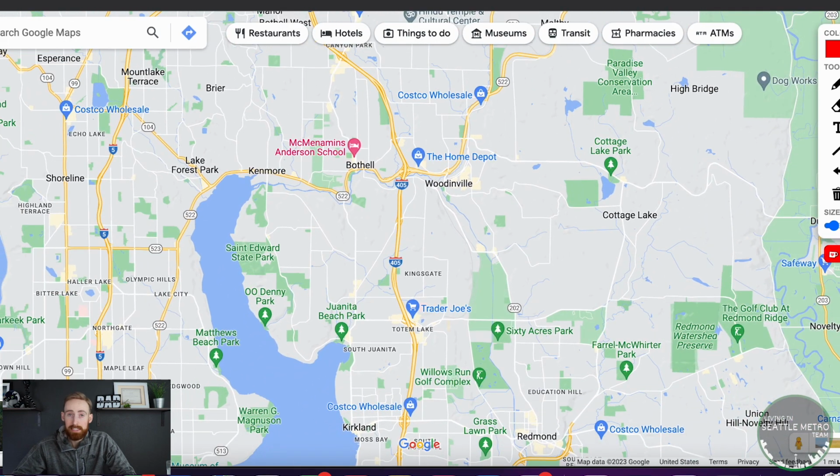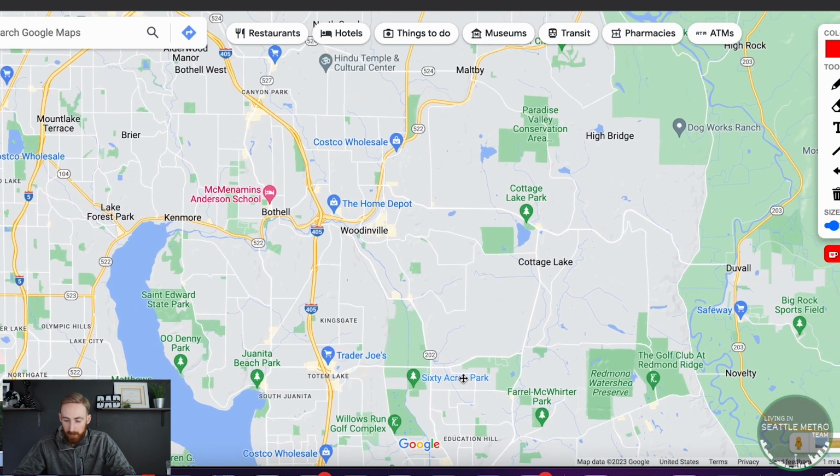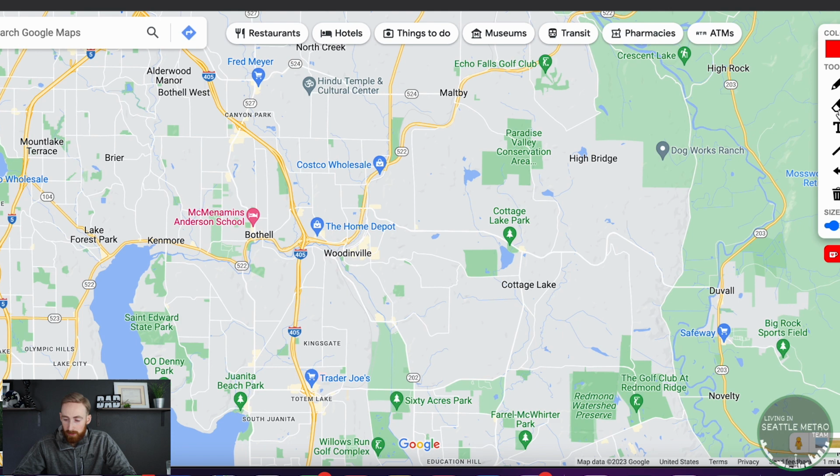The median home price in Woodinville right now is $1.4 million. So that's early 2023 here when we're going over this video, but just so you know, that is the current median price.